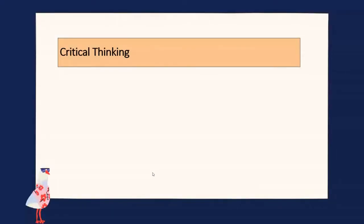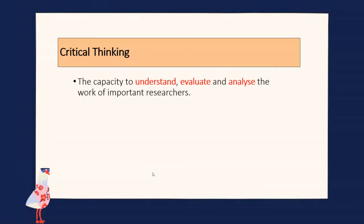All right. Now, what is critical thinking? Critical thinking is the capacity to understand, evaluate, and analyze the work of important researchers. This means that when you are in the university, you need to read a lot. And I'll come to reading afterwards. Essentially, it's not just reading, but you need to understand what you read. Of course, all of us need to understand what we read. But more importantly, you need to evaluate and you need to analyze that work which you have read, and that's an important aspect of the university.